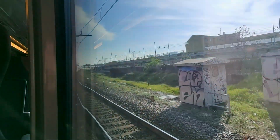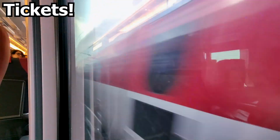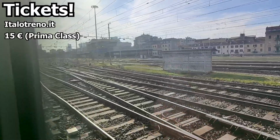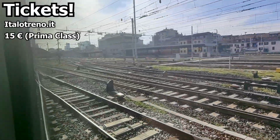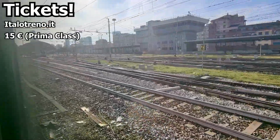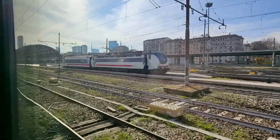And as we approach the complex junctions taking us into Centrale railway station, it's time to talk about fares. I booked my ticket online on the Italo website roughly 2 months in advance and paid just 15 euros for a seat in Prima Class, which if you ask me is super cheap considering this is basically a first class train ticket on a high speed train. Fares vary based on demand and I've seen them as low as 12 euros in Prima Class on the Turin to Milan route if booked far in advance. There are also discounts for seniors as well as young people.